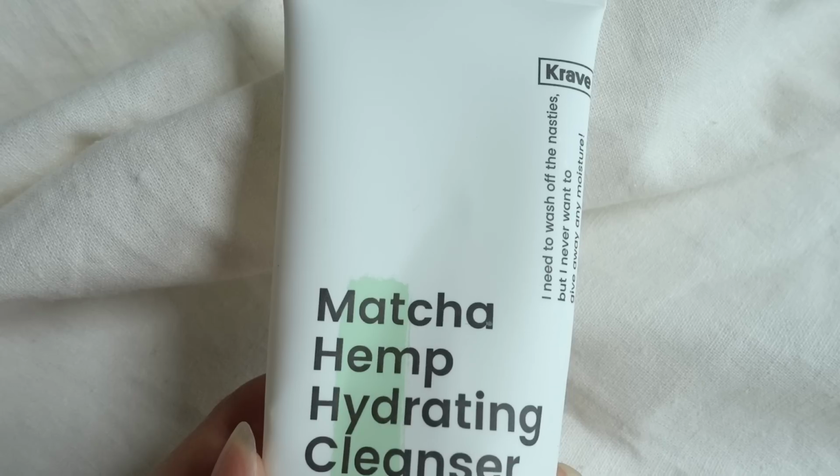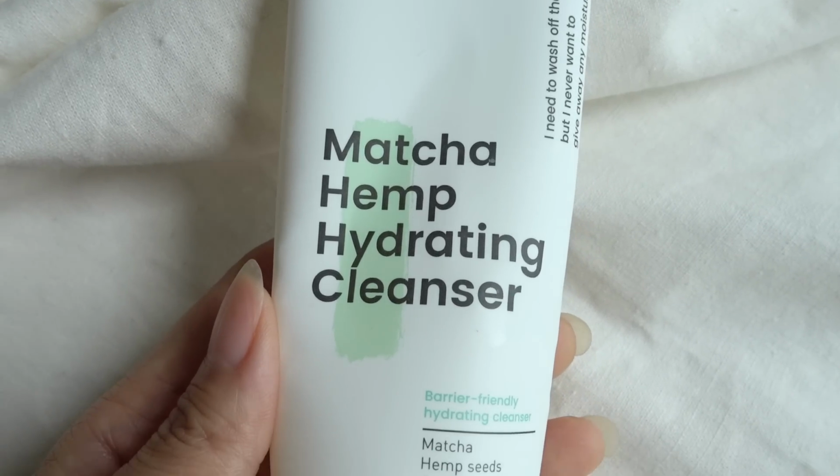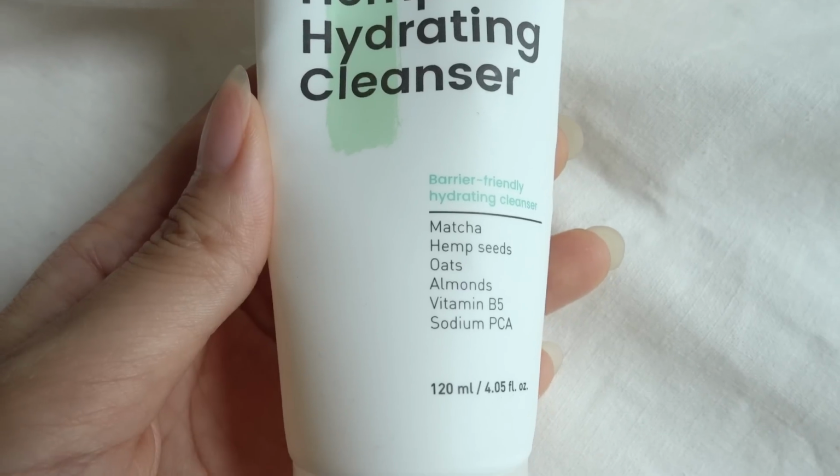And while we're at it, because I mentioned the Crave Cleanser, let's go with the Crave Cleanser. This is also very, very gentle, and it contains matcha, oats, hemp seed, and almonds, and like it says right here, it's a barrier-friendly hydrating cleanser. After you use this, your skin feels so hydrated. It's a low pH, gentle cleanser that I think would suit all skin types, and I think you guys will love this one as well.